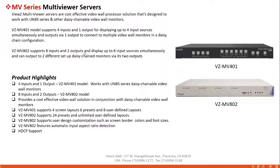So that they're not all daisy chained. And the image that you're stretching over the wall is affected, because there's no stretch if you're daisy chained. Which, once again, is a little bit compromised when you're talking about video resolution and image quality. But once again, if you have a UNBS series, the MV401 provides 4 inputs. That's what the server looks like.